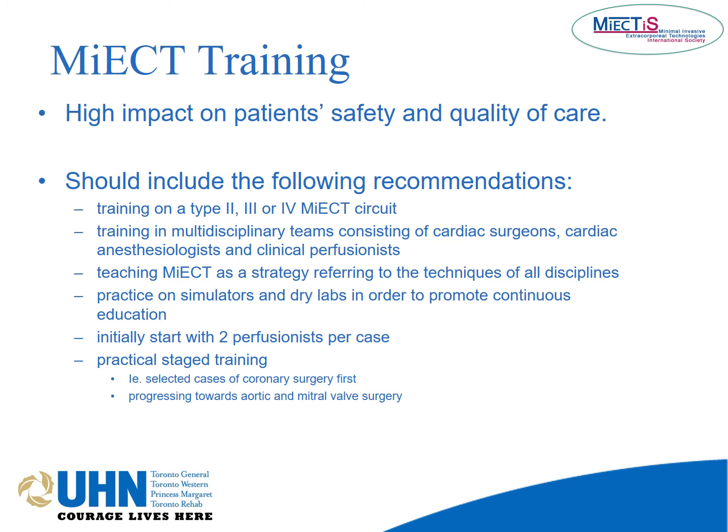Training should be in multidisciplinary teams consisting of cardiac surgeons, anesthetists, and perfusionists. There should be practice on simulators and wet labs in order to promote continuous education. I think the best way to start any program is to initially start with 2 perfusionists per case, because it doesn't matter if you're pumping the case or you're just observing, you still learn a lot with these MiECT systems. And then once you get used to running these cases, staging yourself, first doing coronary bypass surgery and then progressing into aortic and mitral valve surgery with these cases is probably the best way to approach it.